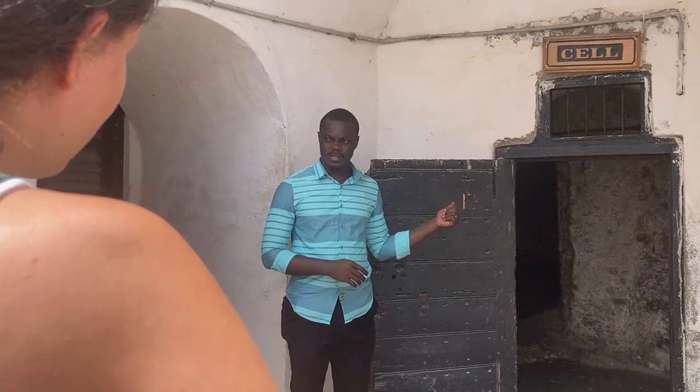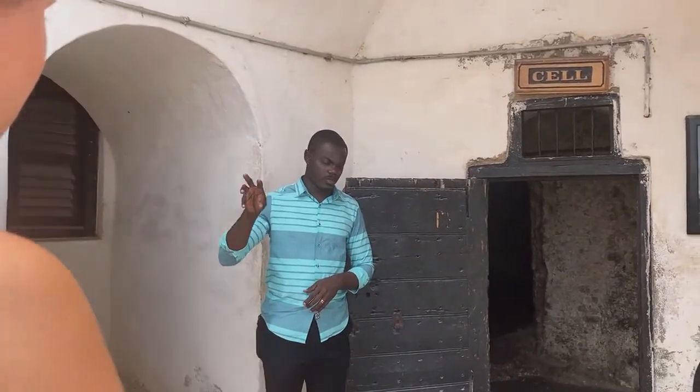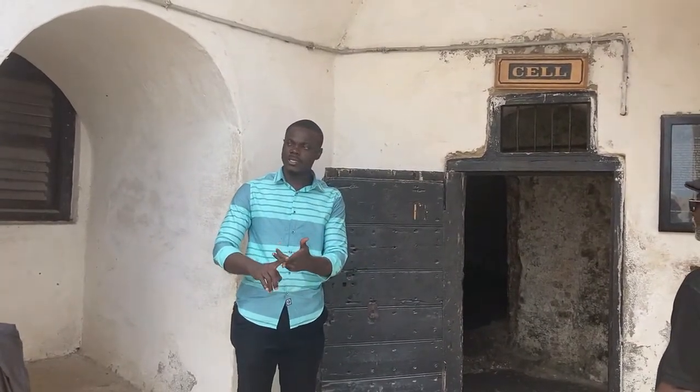There are no windows in the cell. I personally do not call this a cell. I call this cell the grave of the castle. Now, if you're a man in a male dungeon and you try to fight back, they'll bring you here, they'll close the three doors, no food, no air, no light, no water, until you die. It's bloody and painful to serve as a lesson.